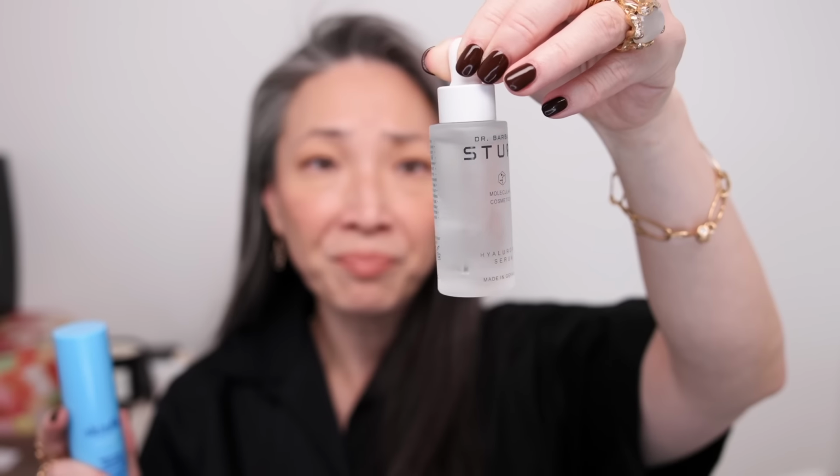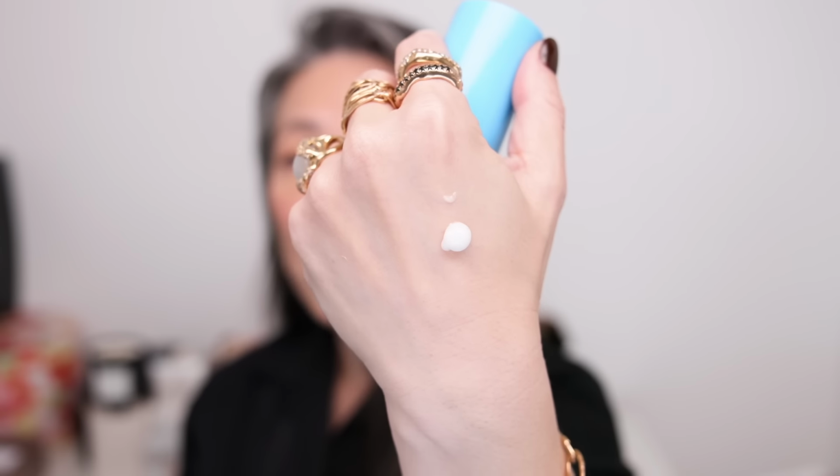As you can see, the Dr. Barbara Sturm serum is very serum-like. It has a pretty thin texture. It's clear. The Skin Fix has more of a lotiony texture, so it is definitely thicker. And another one, especially with the winter time coming and the dryness coming, I know my skin can start to act a little bit differently. I basically have issues every time the weather changes. So during the fall and the spring, I have to be really careful with the products that I use and pamper my skin a little bit extra.